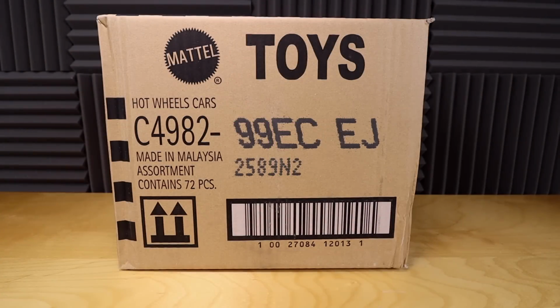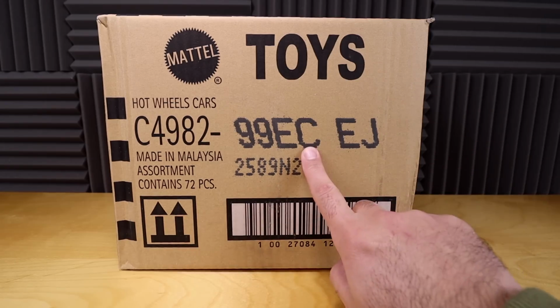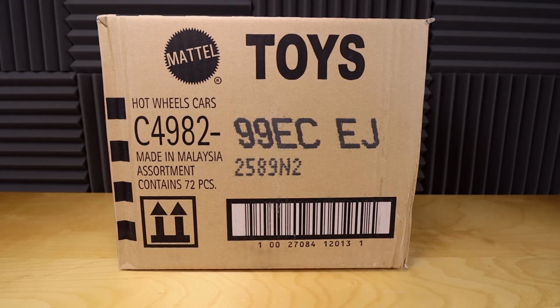We've got the 2020 Hot Wheels C case. Let's go ahead and unbox it and see what's inside.